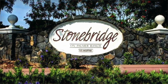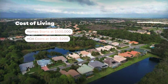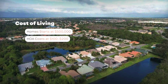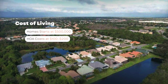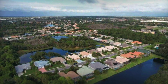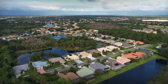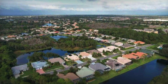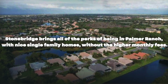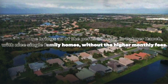Next we have Stonebridge, featuring just over 300 ungated homes, $500,000 to $800,000, with a pool and $100 to $200 HOA, so on the lower end as far as monthly fees go. Again, you're close to the elementary school and middle school and the shops on 41. It's really convenient for families with kids. There's a social committee here that plans yard sales and holiday activities. Stonebridge brings all of the perks of being in Palmer Ranch with nice single-family homes without the higher monthly fees.